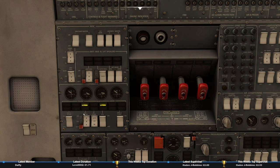AC pump needs to be on for push. There we are. Beacon light, I won't turn on just yet because I need to get the clearance first. APU is already on. We turn the packs off for the engine start. Turn on all fuel pumps.